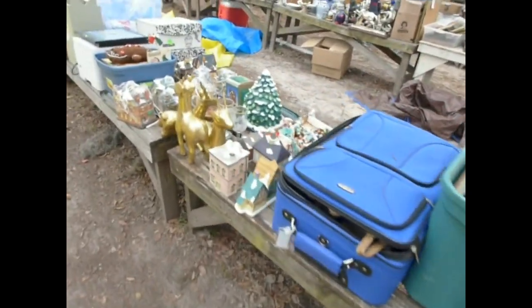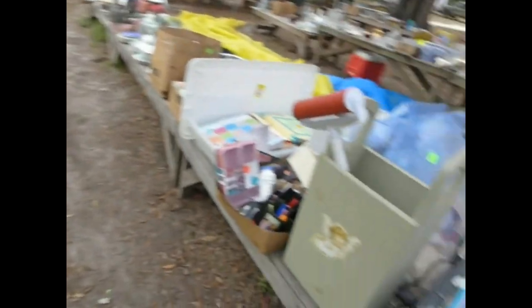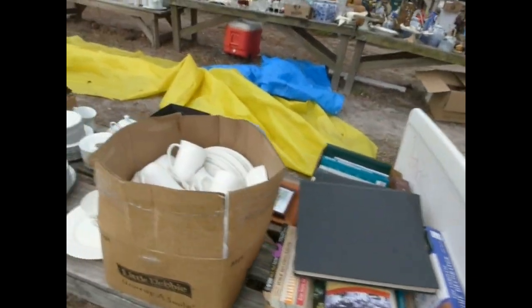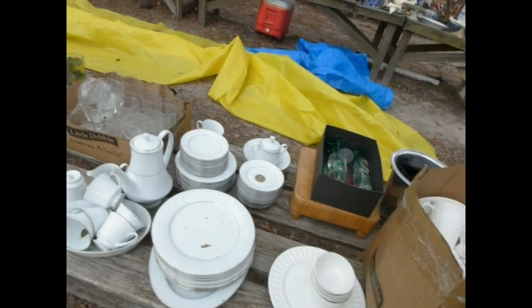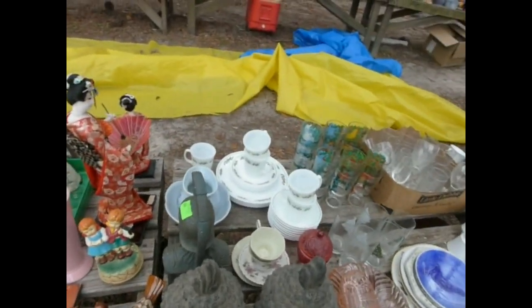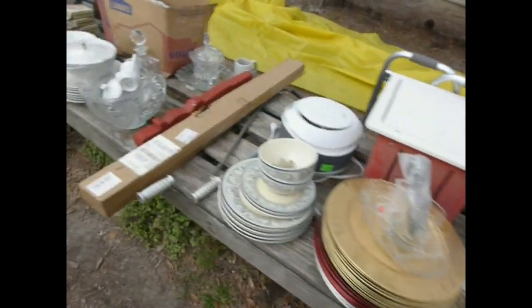You get suitcases, a nice little Christmas tree and holiday, and more holiday over here at row 8.5. It just goes on and on. Never too early to get stocked up for your next holiday season. All kinds of great dishes. Mikasa and more. Look at all the great dishes right there, holiday patterns.